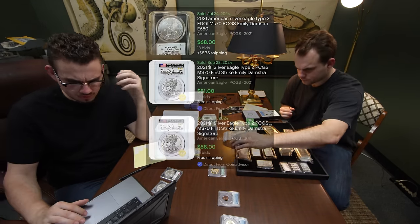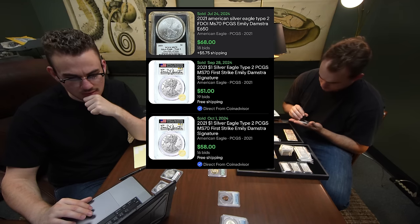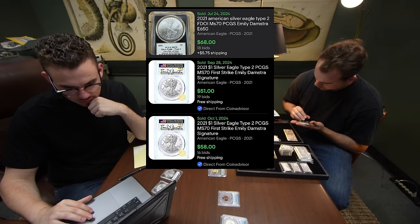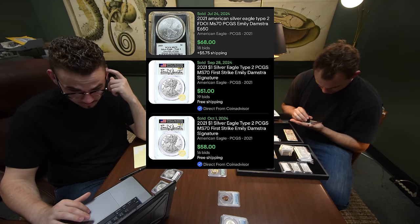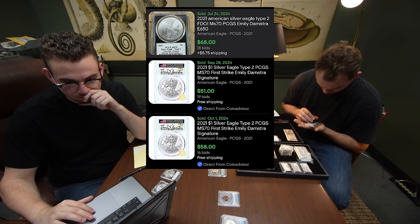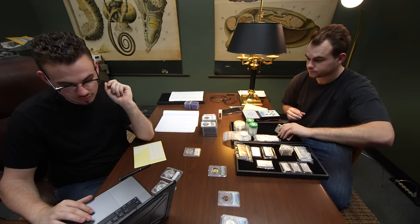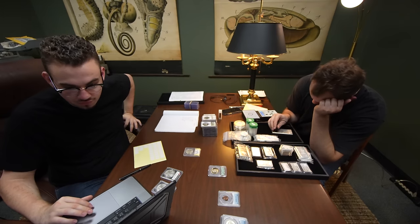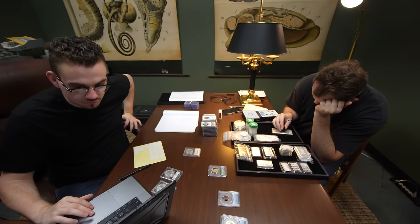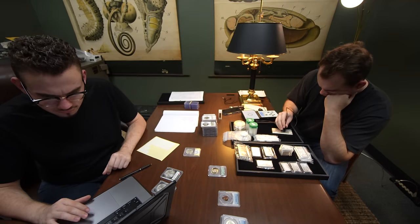This one, it looks like $61 plus shipping. It's what one sold for recently. Yeah, I see someone sold two for $54 free shipping. Yeah, I'm probably at like $40 a piece on these from what I'm seeing, if someone sold two for $54 free shipping. Because of the $5 in fees and then the $4 to ship it, I'm making about $5 a coin, it looks like.